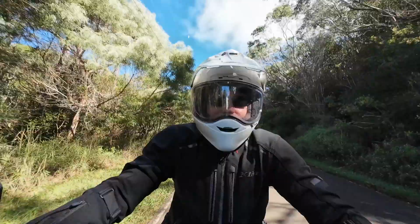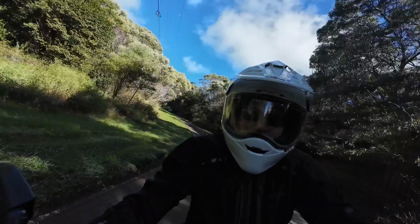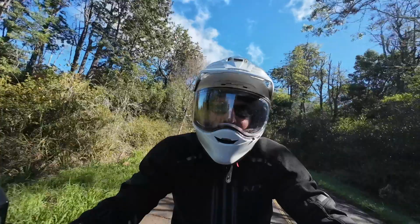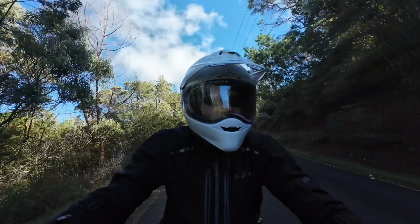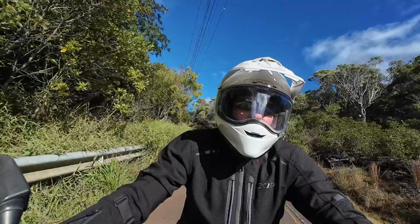The KLIM Marrakesh jacket, yeah, it's so comfortable. I think you've probably read that in reviews, but it is absolutely comfortable. It has armor in the back, shoulders, and elbows. Yeah, it's a summer riding jacket. Here on Kauai, it can get a little warm in the afternoons. I probably should not have gotten black as far as color. It would have been better to get gray, and I think that would have made it a little more suitable for the climate here.